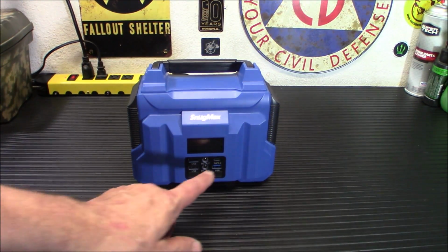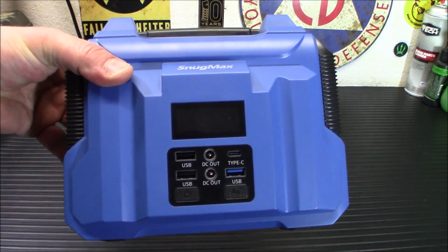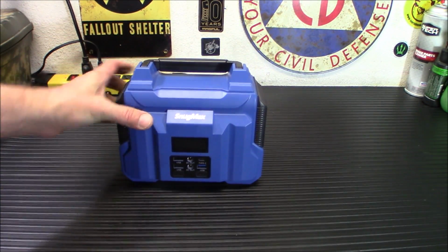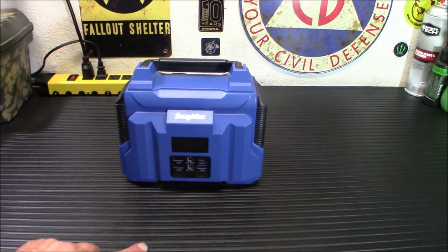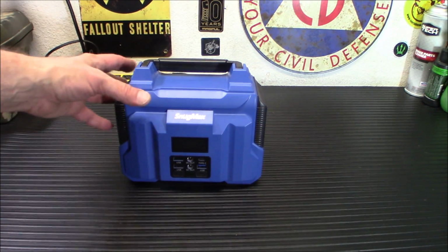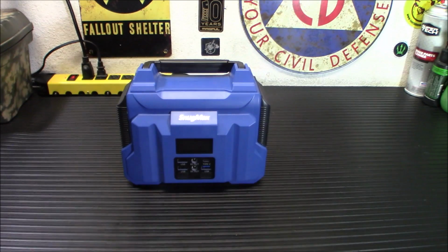It also has a Type-C port up here. I'll bring that in closer for you so you can see. And you have 3 other USB ports and 2 DC outs with the 5.5mm plug. And it's got a very small form factor, so that's kind of cool. Kind of about the size of a shoebox, you know. You can see in my hand there as a comparison.